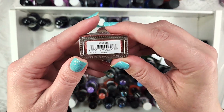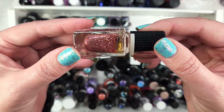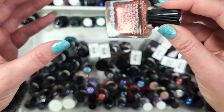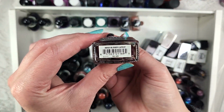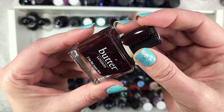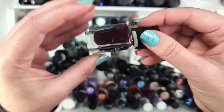Next up is a micro glitter called Rosie Lee. This is a beautiful rosy gold color, almost leaning more towards the copper side of things than pink, and that's going to stay in the collection as well. Next up is Absolutely. This is a burgundy cream or crelly. I actually don't remember which, but I love this kind of color, so this is staying as well.